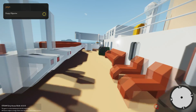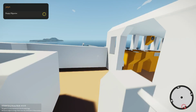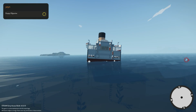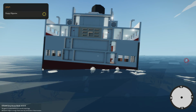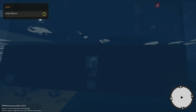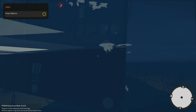Let's get back in the bridge. We'll tap and we'll see if we're taking on further water here. It should be a little bit easier to tell from third person, I think. Well, yeah, that bottom section is listing for sure. That bottom door is completely submerged. Now that was not submerged before, so we are very slowly taking on water.